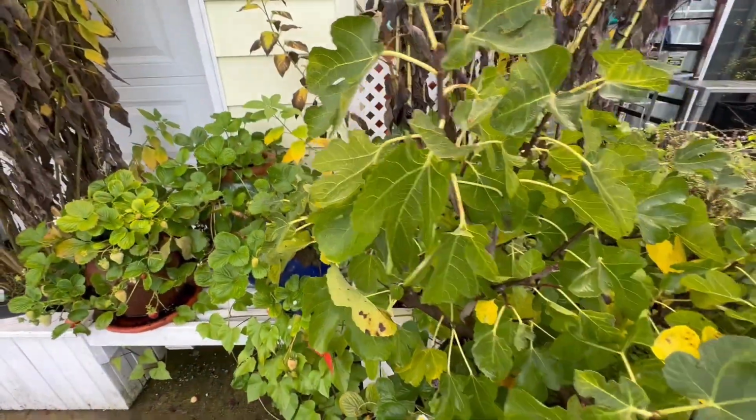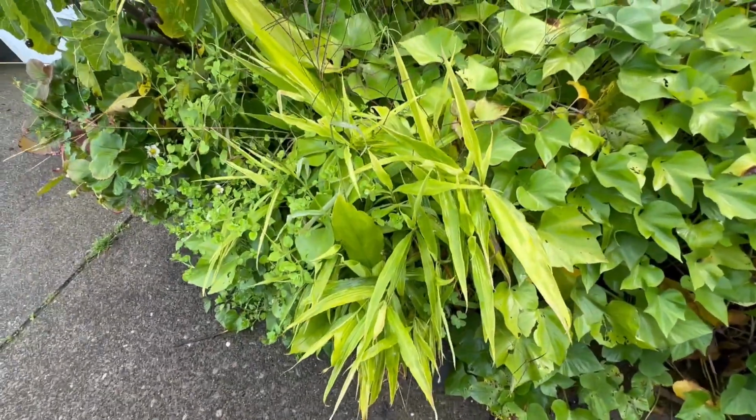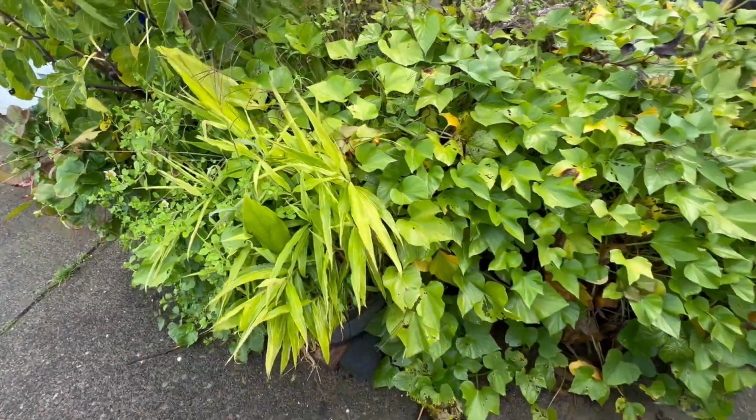This is a little fig tree in a whiskey barrel. This is a little bit of ginger. We've got more ginger in the back.